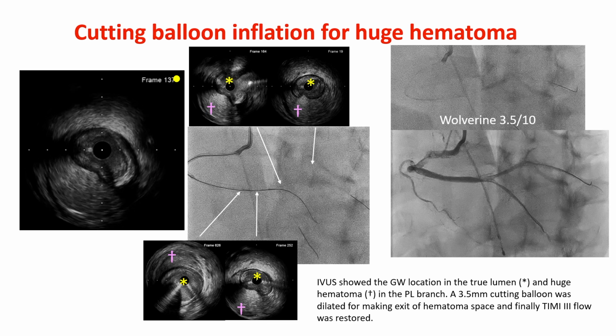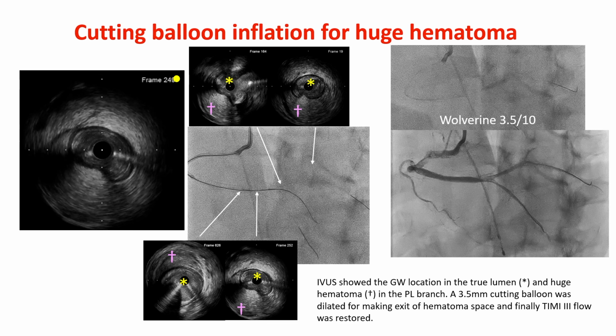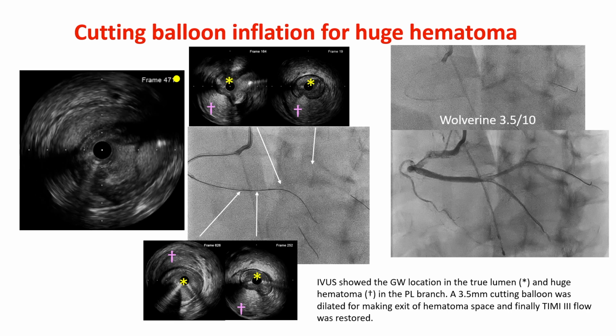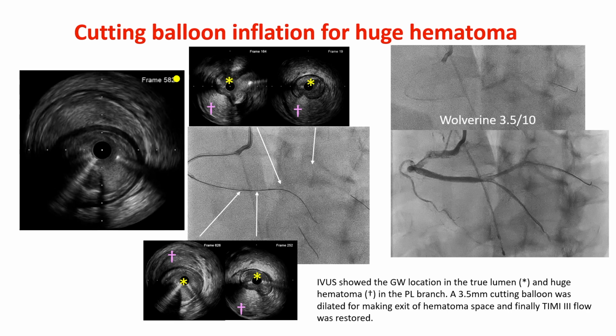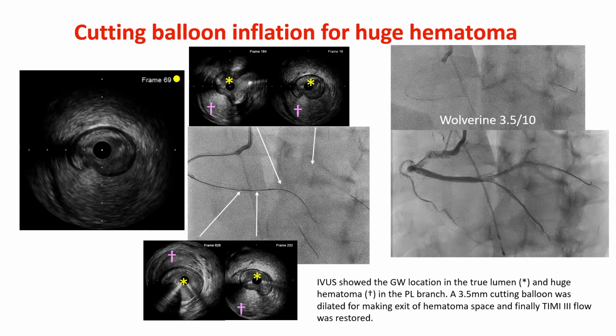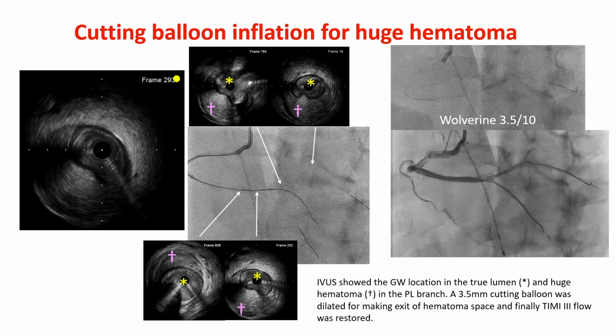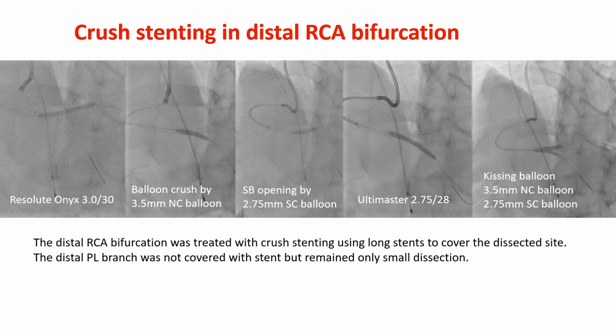IVUS showed the guidewire location in the true lumen indicated by the asterisk and the huge hematoma indicated by the cross in the PL branch. So a 3.5 mm cutting balloon was dilated for making an exit of the hematoma space, and finally TIMI 3 flow was restored. The distal RCA bifurcation was treated with crush stenting using the Resolute 3.0 mm stent for the PL branch, crushed by the 3.5 mm balloon, and a 2.75 mm Orsiro stent was deployed in the PD branch, and the final kissing balloon inflation was performed.